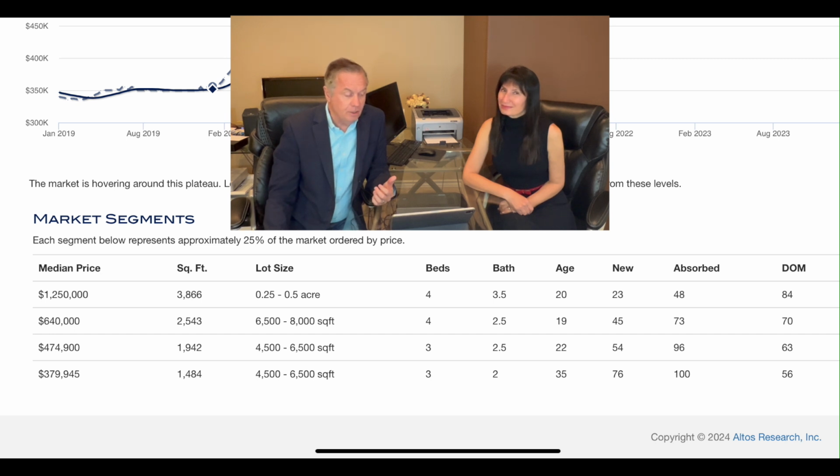You can see that the higher end, $1 million plus, is on the market about 84 days. And then as you drop down in price, they disappear quicker. So 56 days is relatively fast time on the market, right?